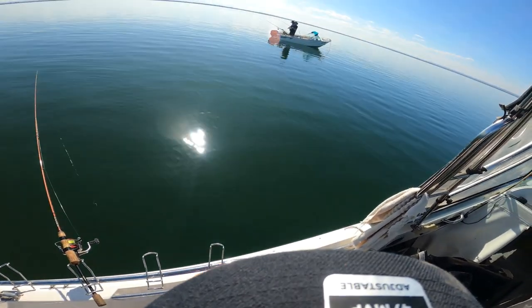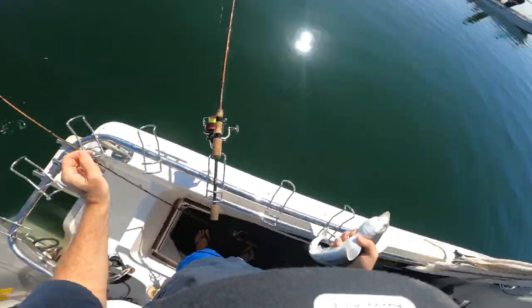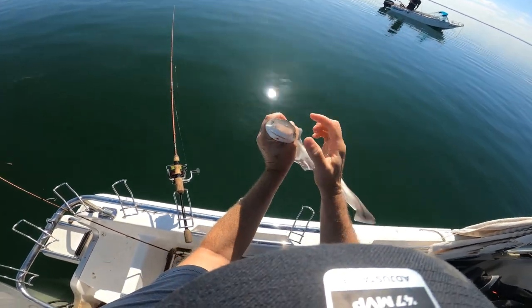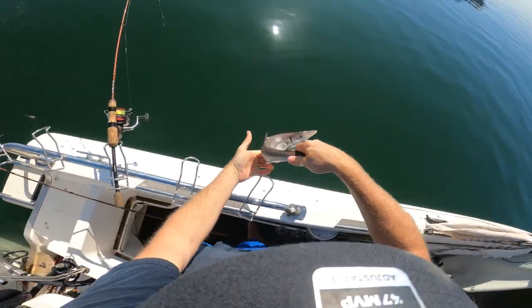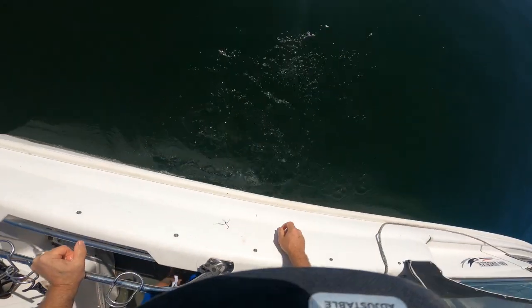It's on my whiting rig. You can eat these things. Yeah. He's got little teeth in there. Nice little ripper. Get it back in. See ya.